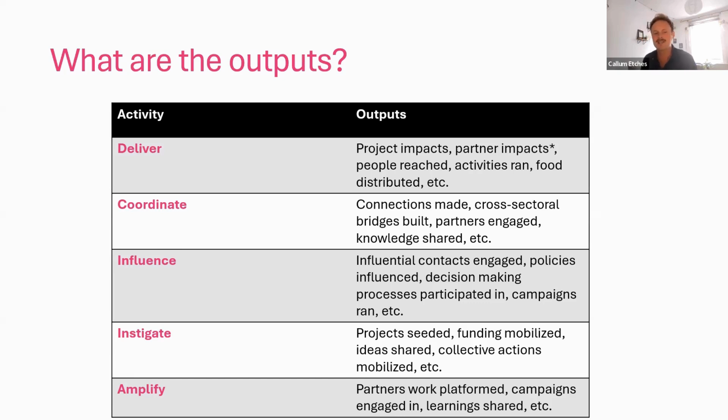And crucially, we need to record those connections that we've made. Same for influence. We need to think about those more obvious. Okay, it's great if we've participated or we've actually designed a local policy, but we also have maybe influenced things in more subtle ways. Maybe we've reached out to a councillor, maybe we've talked to an MP, maybe we've mobilized citizenry around some policy decision.